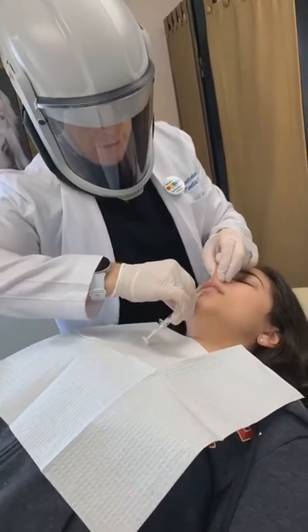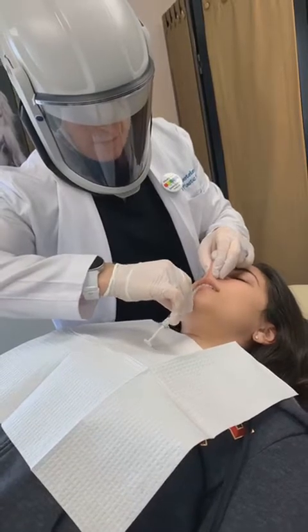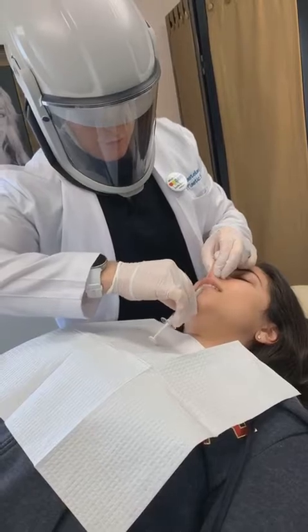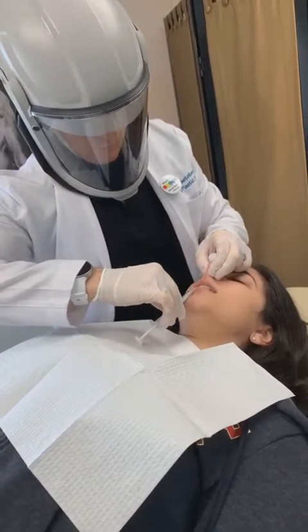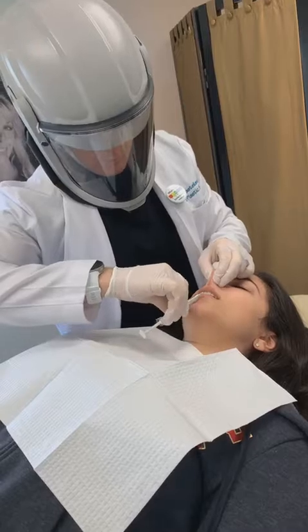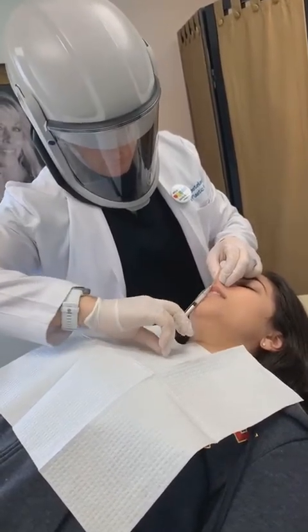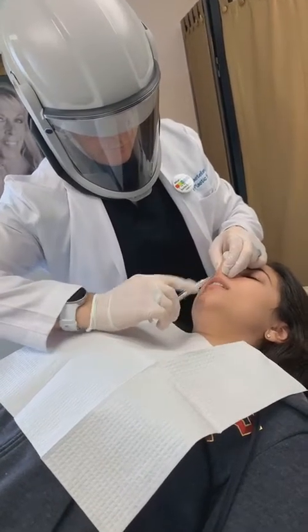You feel a little pinch there? I felt nothing. Says she feels nothing. I don't feel anything either. Pressure pinch, pressure pinch. And I'm guiding that cannula by redirecting her tissues. Put a little bit of filler there.